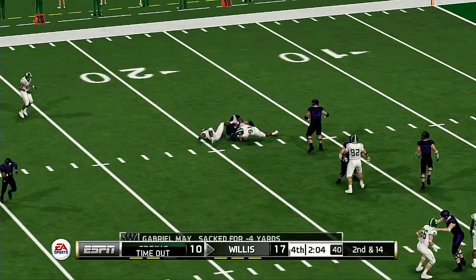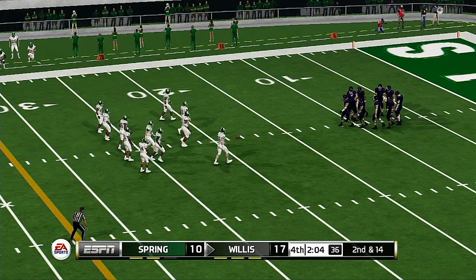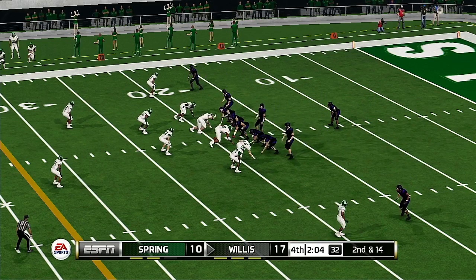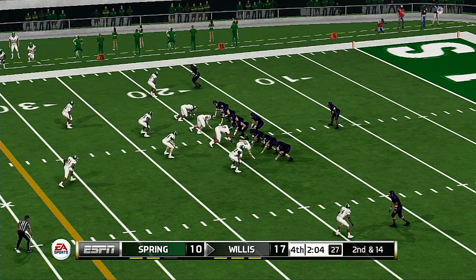He's scrambling. They bring him down. You have to keep an eye on this guy, especially during passing situations, because he does a great job of getting to the quarterback, as we saw right there. And it's seven.